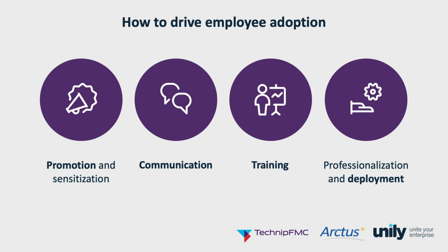So of course, as a consultancy company, we always recommend our clients to really put a lot of effort and attention into change management in order to drive employee adoption. So we have an approach with four different steps to cover that. And the first one is really at the early stage of the project, and sometimes even before the project begins, to have promotion and sensitization to the key targets, which are the top executives, of course.